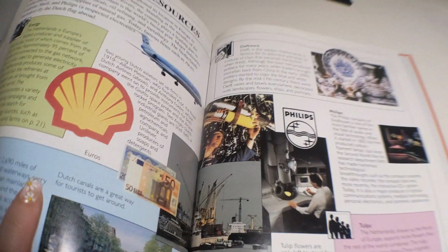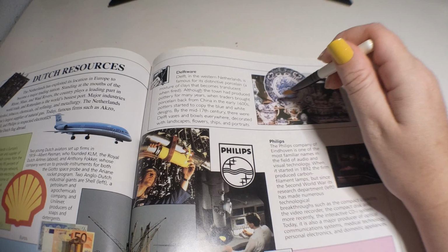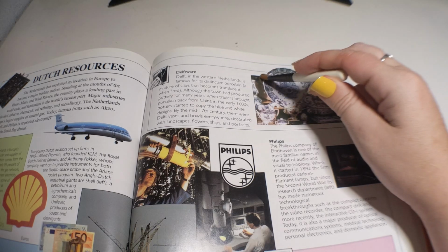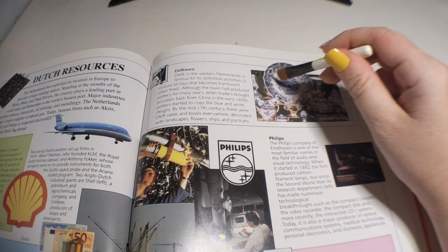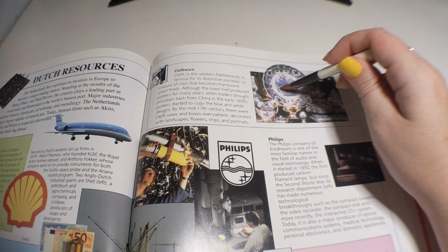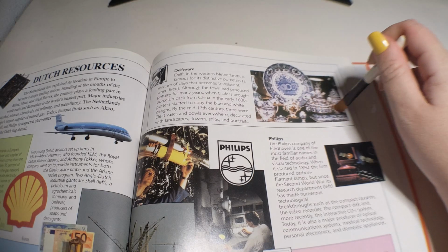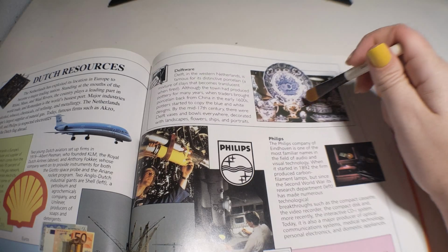You can see the Delft ware. Super pretty. Delft, in the western Netherlands, is famous for its distinctive porcelain. Although the town has produced pottery for many years, when traders brought porcelain back from China in the early 1600s, potters started to copy the blue and white designs. By the mid-17th century, there were Delft vases and bowls everywhere, decorated with landscapes, flowers, ships, and portraits.